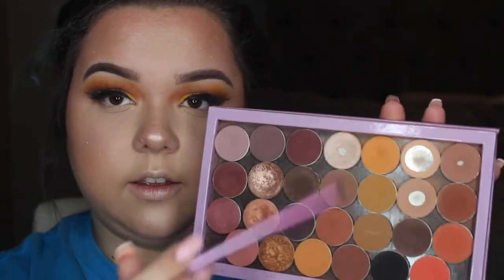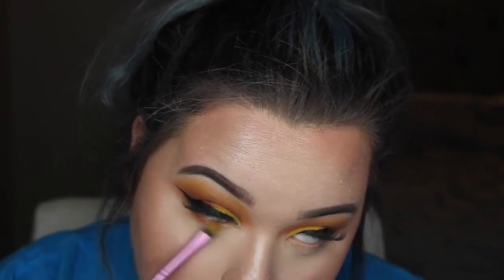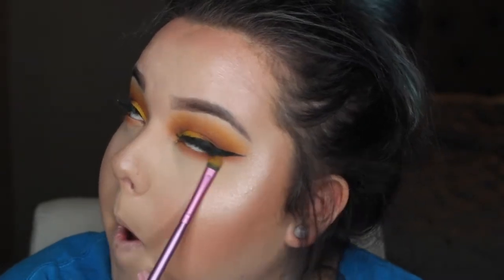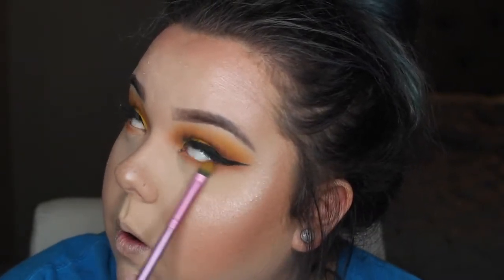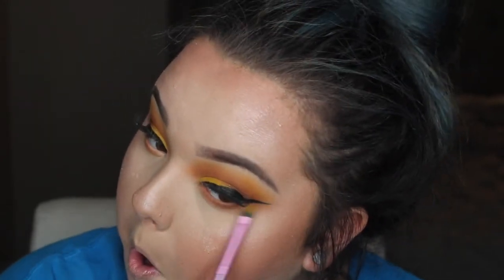Chickadee and Sidekick, and I'm going to put that on the lower lash line. I'm just going to see where. Yellow from the Smashbox palette, and I'm going to put that on the inner corner as well.